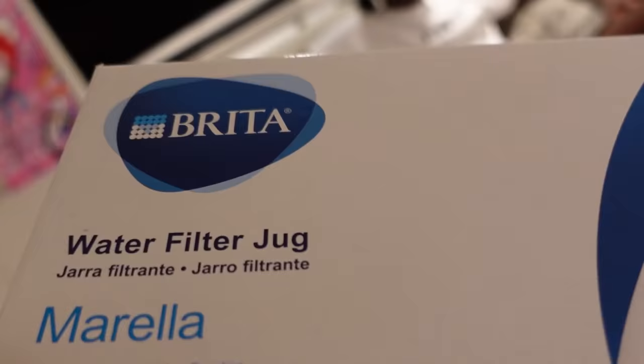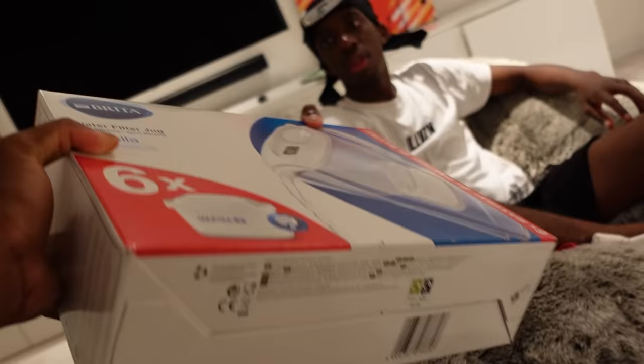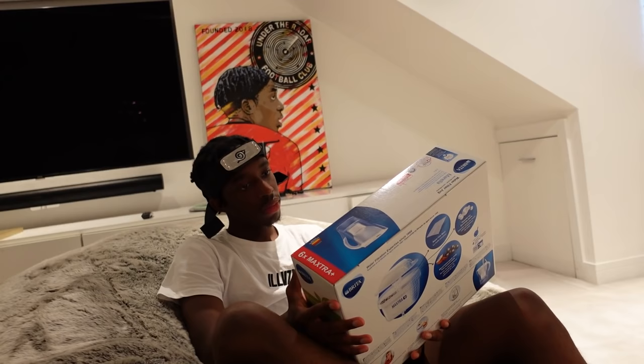A water filter. It's a Brita water filter. So you don't have to waste money buying bottles of water. You just pour tap water into it and then let it filter through. Come on, saving the environment, one filter at a time. Thank you very much, sir.